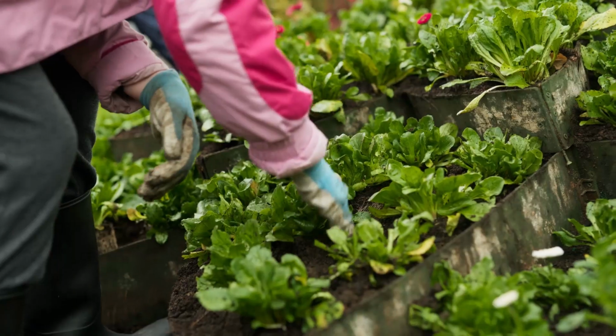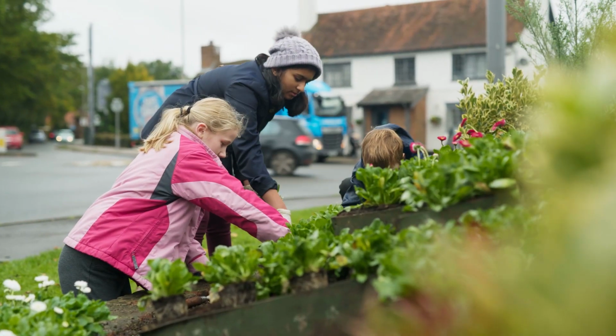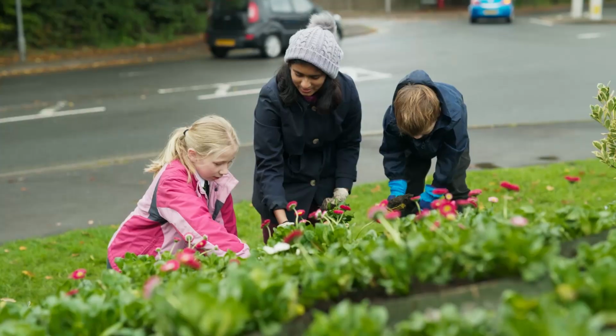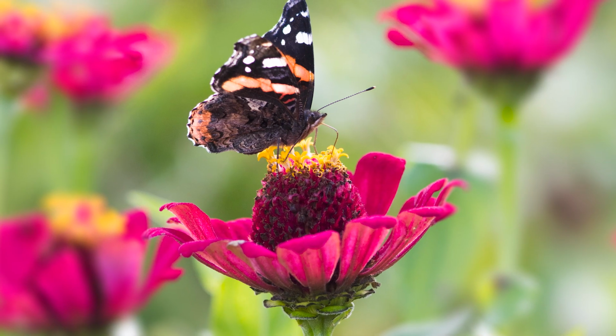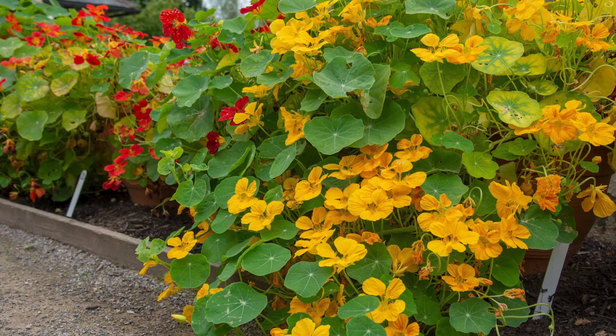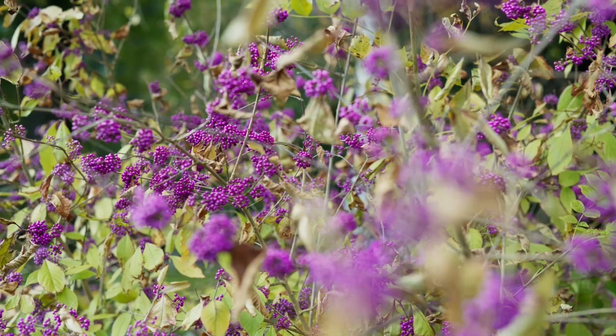Don't forget that there are usually pollinator friendly choices to be made, even if you're using seasonal bedding. Wallflowers, Calibrachoa, cosmos, snapdragons and single-flowered French marigolds or zinnias are all excellent for bees. Experiment with new things too. Bird's foot trefoil and nasturtiums make good substitutes for pelargoniums and petunias in tubs and hanging baskets.